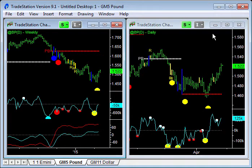Just quickly on the pound, I've been talking about the pound since the beginning of the month, and finally by the end of the month we're up at 152 on the pound futures. So we've broken out. I said the 150 level was absolutely key. It took us a while to get through there, but we're finally up at 152.